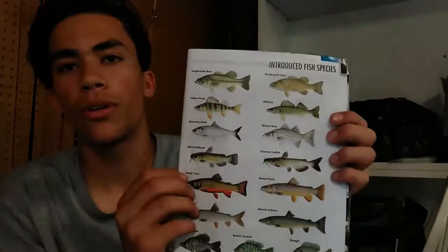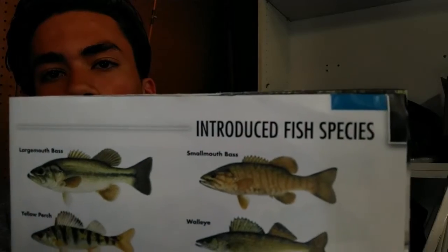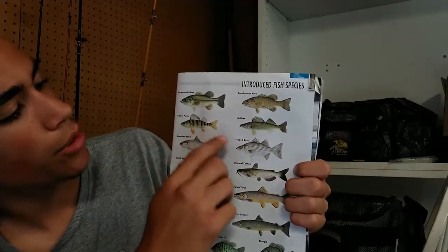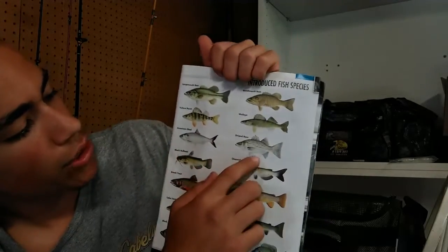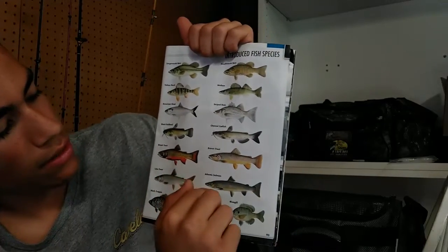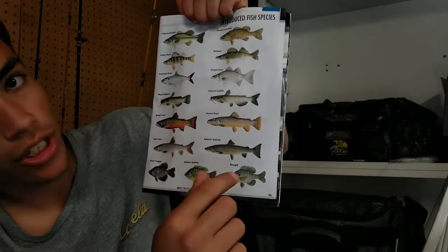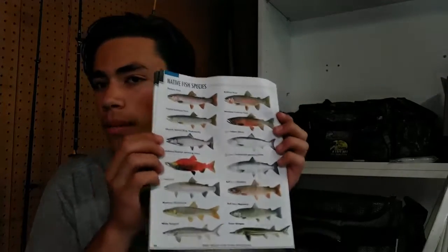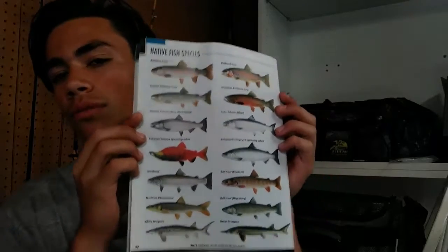So if I flip over, then we get to the introduced fish species. So I'll go right down the list. We have largemouth bass, smallmouth bass, yellow perch, walleye, American shad, striped bass, black bullhead, channel catfish, brook trout, brown trout, lake trout, Atlantic salmon, black crappie, redear sunfish, and bluegill. So we got quite the fish species here in Oregon, but all of these are introduced, and all of these are native. So Oregon mostly has salmon and trout. If you round it down, it's just salmon and trout is most of the species here in Oregon.